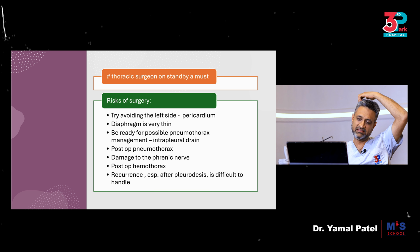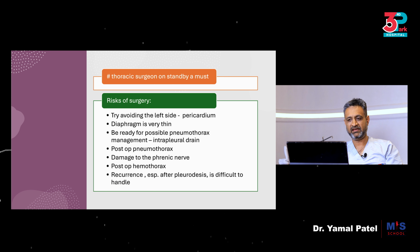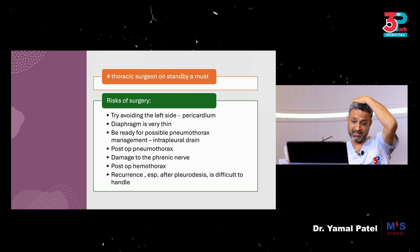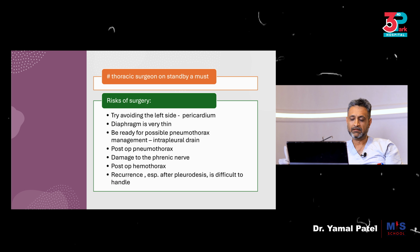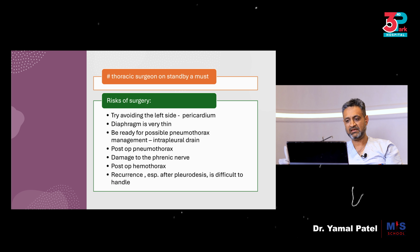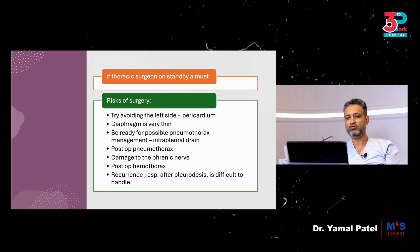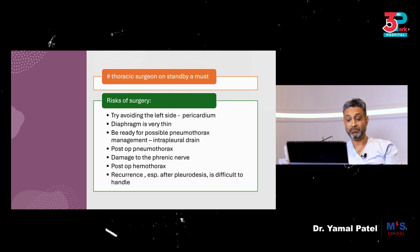What are the risks of this type of surgery? Be very careful with the left side. There is pericardium there. The diaphragm is usually a very thin muscle, so you have to be cautious about that. Be ready for possible pneumothorax management. So have an intrapleural drain ready. Make sure that your anesthetist is prepared for this kind of surgery, and if possible, a 2-lumen ET tube would be helpful.